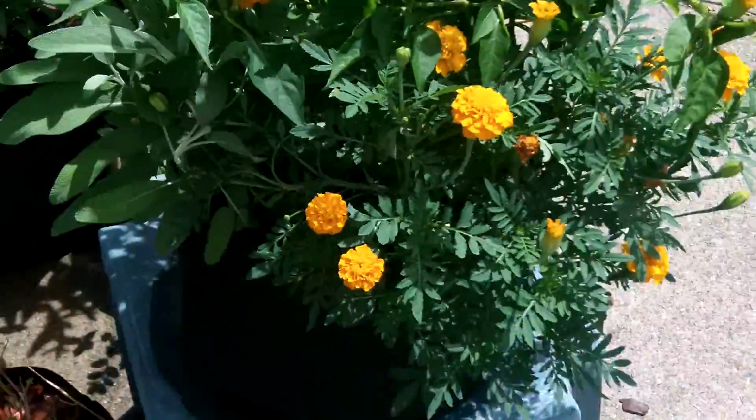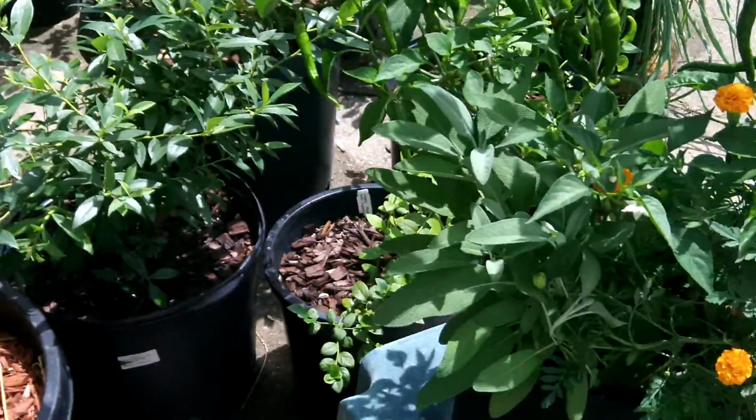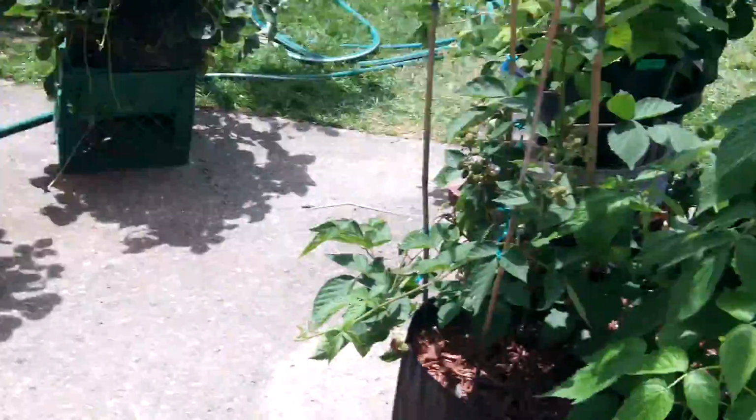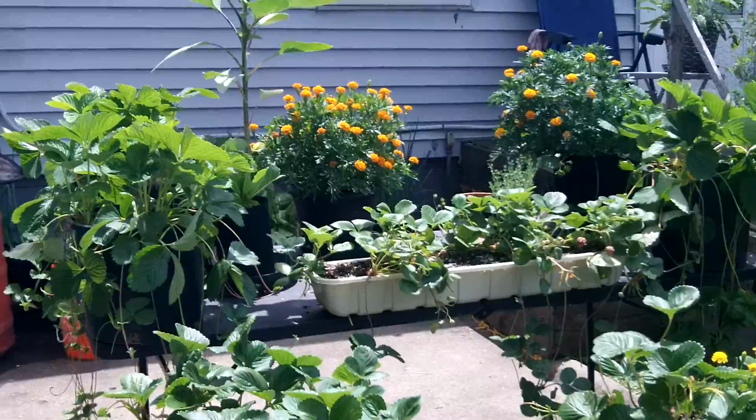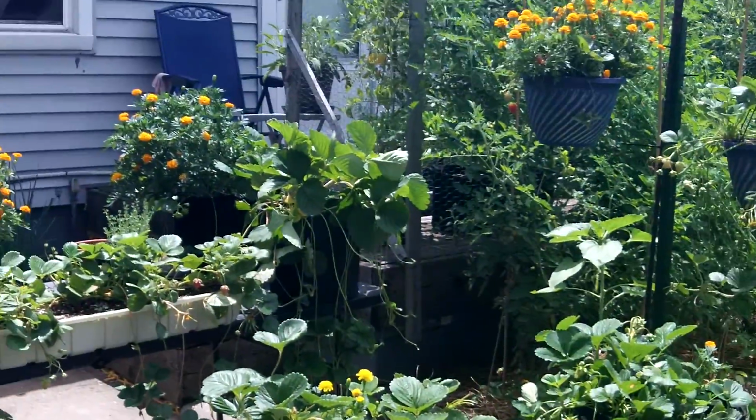All of these marigolds really have brought in the pollinators. I've never seen so many bees in my life as I've got back here. This place is buzzing with activity. All sorts of bees and butterflies.